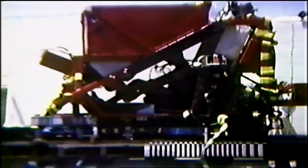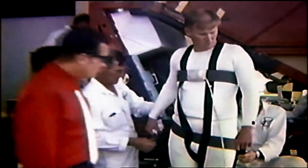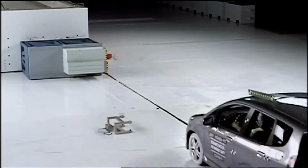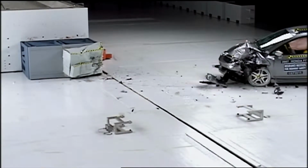Realizing the Air Force lost nearly as many men to car crashes as they did to plane crashes, Dr. Stapp began a car crash program using the rocket sled for seatbelt experiments. Human volunteers working with his biophysics research team endured as many as 28 Gs during safety belt tests. This early research laid the foundation for the complex crash analysis that is conducted here today.